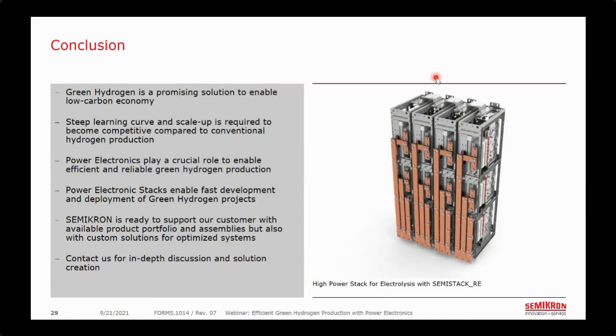So, getting started here, there were some people asking about the need for the buck converter, the DC to DC converter. One specifically asked, why do we need it for the wind application? So why do we need the DC to DC converter here?